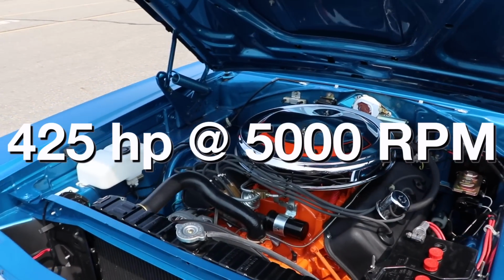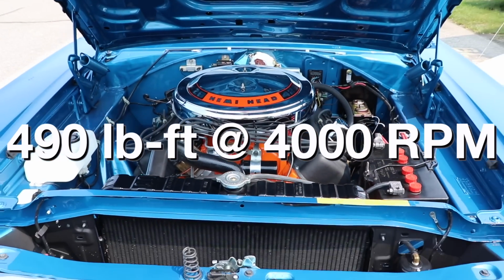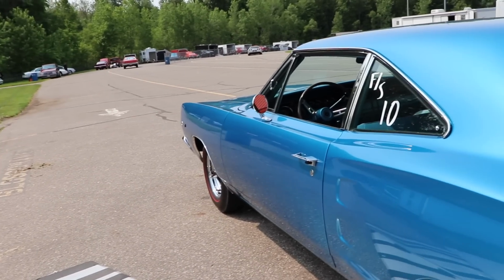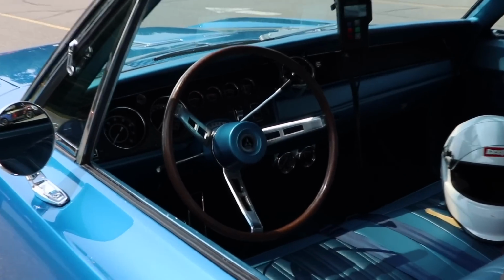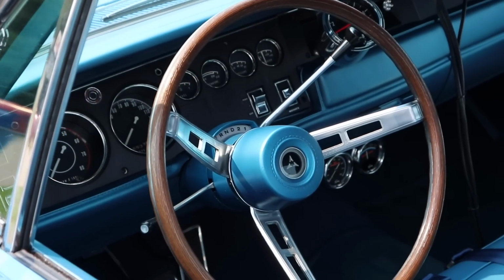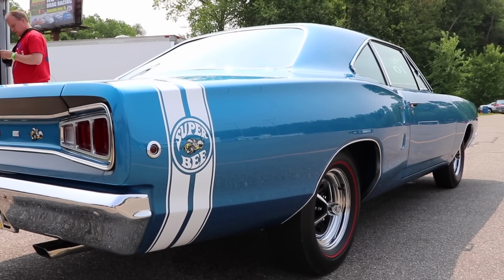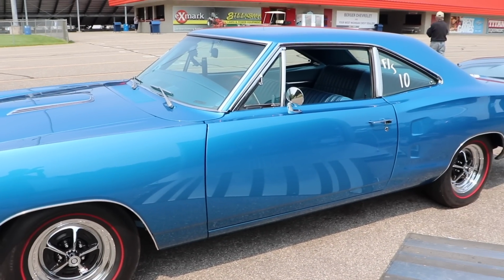As I already mentioned, this is a Hemi, so it's 426 cubic inches of deliciousness, putting out 425 horsepower at 5,000 RPM and 490 pound-feet of torque at 4,000 RPM, all with a compression ratio of 10.25 to 1. There were 2 transmissions available in the 1968 Super Bee equipped with a Hemi. You could get a 4-speed manual, or you could get the 3-speed automatic, and that just happens to be what this car features. And you know it's a TorqueFlite, so it's gonna be able to withstand all of that pure brute force from that elephant motor.